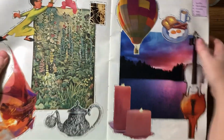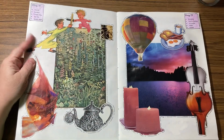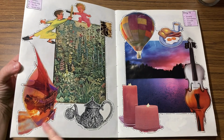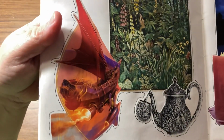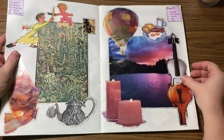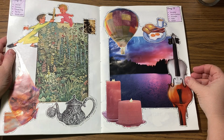Spider web. It's teeny, but it's really cute. It's got little dewdrops on it. Sword. This is from Peter Pan. Disney's Peter Pan. And pirate ship. This is from like a game. I don't know what game, but it's really cool, isn't it? And day 12, we have breakfast, hot air balloon, lit candle, violin, and sunset.